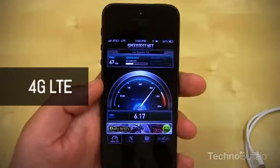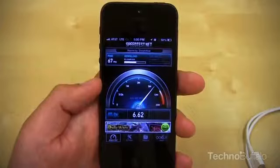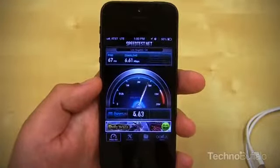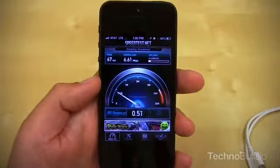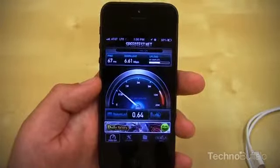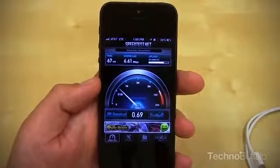We've got LTE and it is fast. On AT&T, I'm getting speeds about twice as fast as HSPA+. I am having poor wall penetration though versus competitors, and that may be due just to a younger network, and that's only on LTE. So be wary if you're going to rely on LTE where you're at. You might want to double check to make sure you're going to get a strong signal indoors.